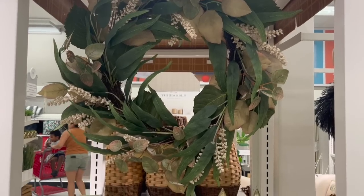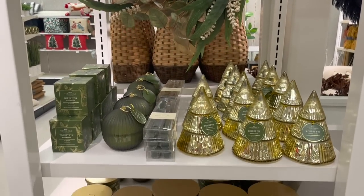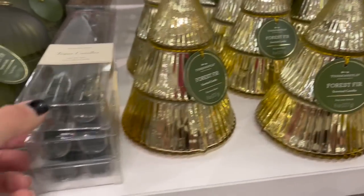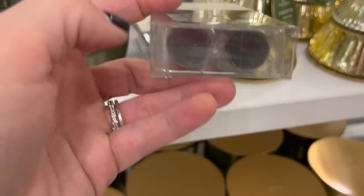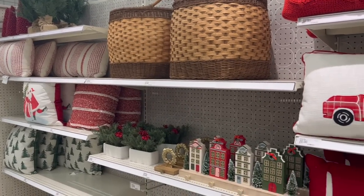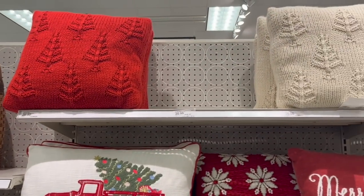Now these next candles are candles that she featured last year. Not much has changed here, but if you really love the traditional pine scent, this is a really great candle. One thing I do love about this capsule is the vessels are all different, so you can really play with it based on your color scheme, based on your style. I love that there's multiple options for this particular scent, and if you love that pine, again, really great option to bring into your home.